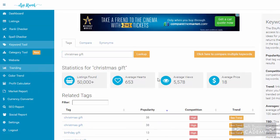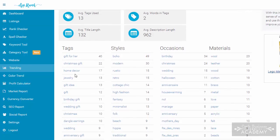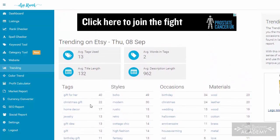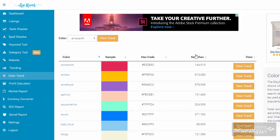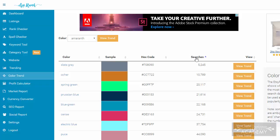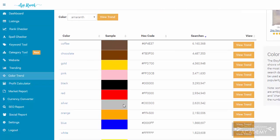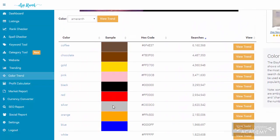So we pop back to trending. And you can now explore all of these and see whether anything interesting pops up in relation to your particular craft. I want to quickly look at color trend, which is quite interesting. If you organize this by searches, because that's what's most useful, so you can look and see what colors are most popular, and you can see that coffee and chocolate are by far the most popular. This ought to help you when it comes to deciding what colours your products are going to be.